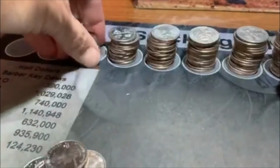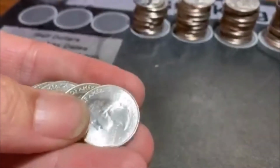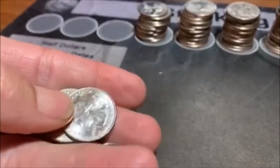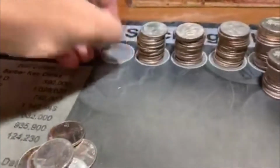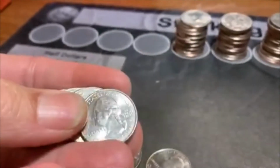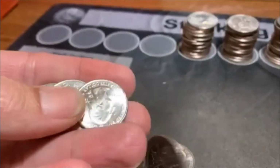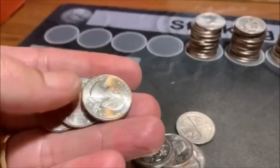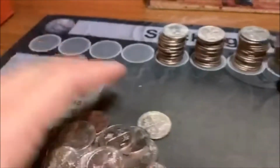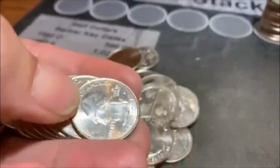Typically with this bank, I have not gotten lucky. I don't think I've ever gotten a W from this bank. I've gotten some varieties, but no W's. But you know what? When you don't have your normal banks you can get them from, you take what you can get and hope for the best. And there we go. Nothing there. Last one in the 19s.